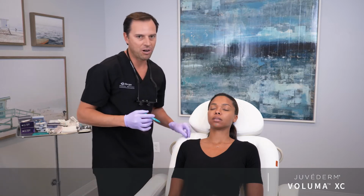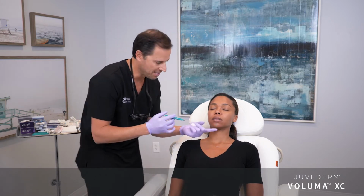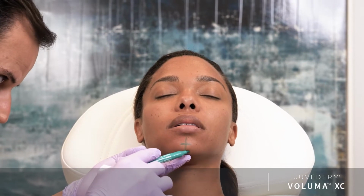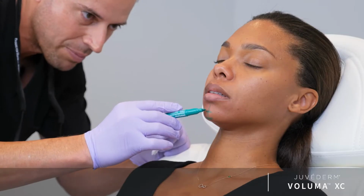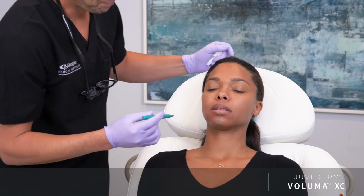The next thing I want to mark out is the menton, which is the most inferior aspect of the mandibular symphysis, the bony mandible, which is down here. Treatment of the pogonion will provide us more harmony between the projection of the lower lip and the pogonion. Treatment of the menton will provide us a little more length, which will enhance her facial shape.